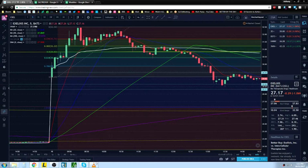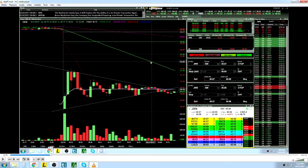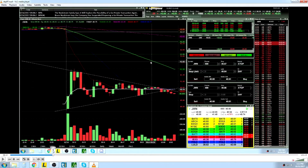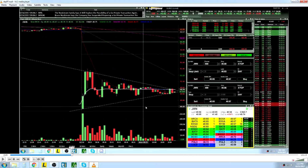Alright, so that was that whole day there. I'm trying to think of spots where I was overtrading on that. The first couple trades in JWN that I shorted, I might not have wanted to short those two, but the third trade was a good trade, not just because it was a winner, but because the fives are all telling me one thing, and then I'm looking at it for something else.